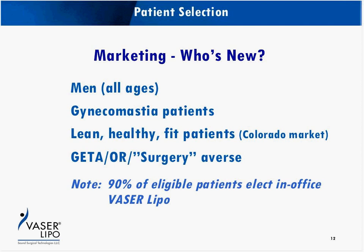So a lot of these patients are just not interested in going to the operating room, undergoing a general anesthetic, particularly if it's just a small amount of contouring they're talking about. So it's really opened up the patients that are interested. And we look through our numbers, and of all patients that are eligible for in-office VASERlipo procedures, 90% of them are electing to have the procedures performed in the office. So I think it's really expanded my patient base significantly, because these are a lot of patients that would not even be coming in to have that discussion without having the in-office awake procedure available to them.